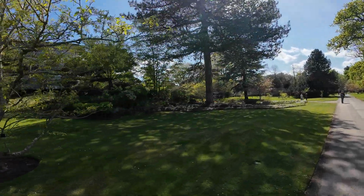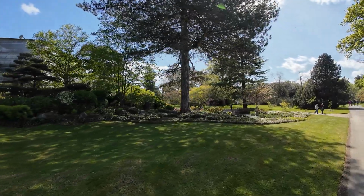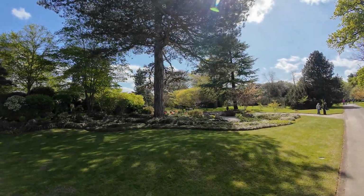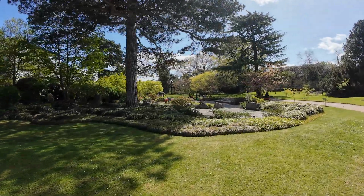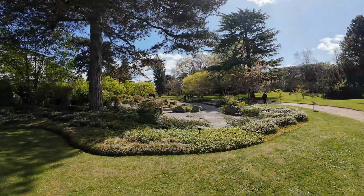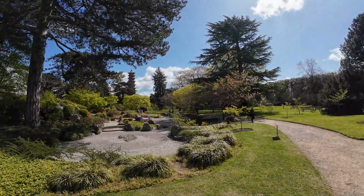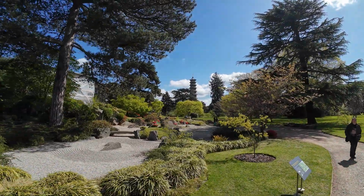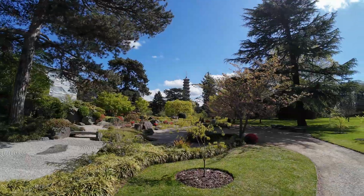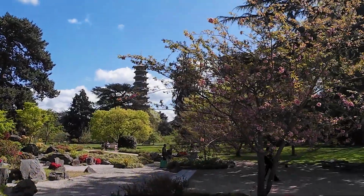And I think we'll finish off this bit of the Japanese garden and the spring blossom here before we seek out more spring blossom on Spring Blossom Avenue here at Kew Gardens, just on this side of the Japanese garden, because over here you have another tree, but the view across to the Peace Pagoda is beautiful. Now that is lovely.